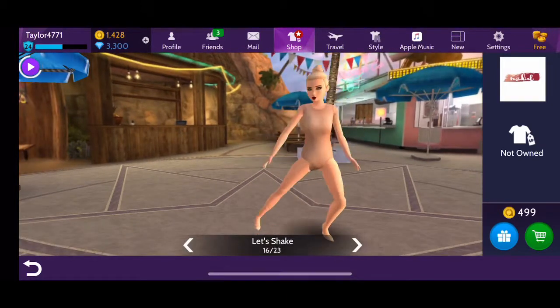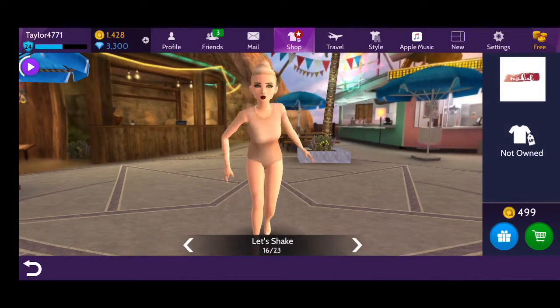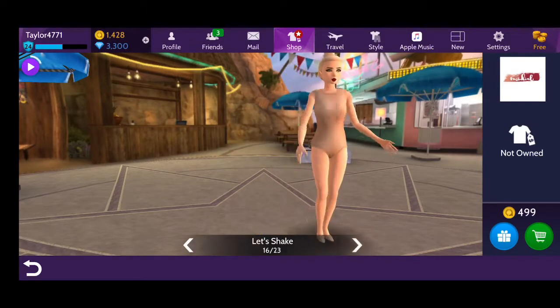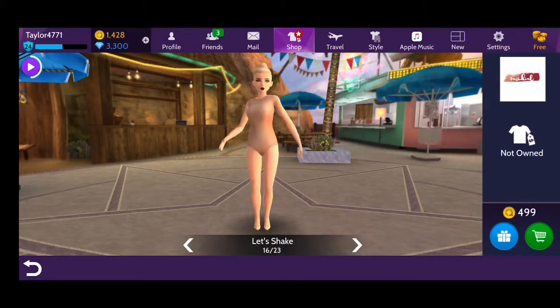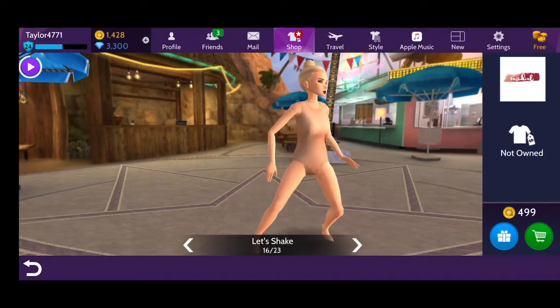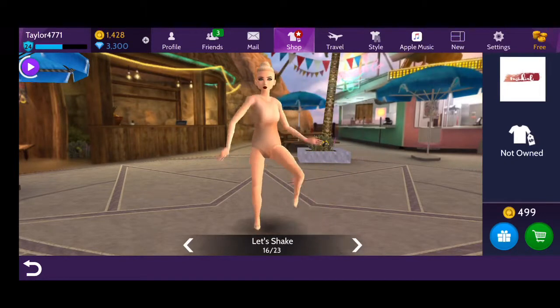Okay, so we're moving on to the dances and stuff now. So let's shake. I'm letting it play out for a bit. I think it's very basic, to be honest. You're just shaking. It's not really the type of thing I'd buy. It's more the type of thing you get in the mystery box and you'd be like, oh, okay, whatever. So not crazy about it.